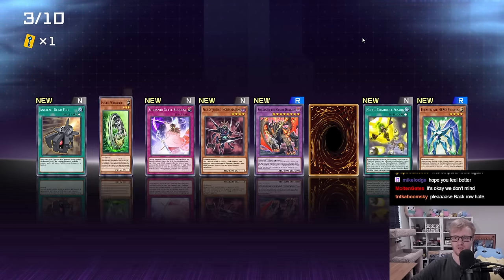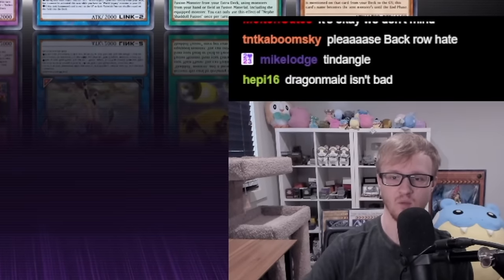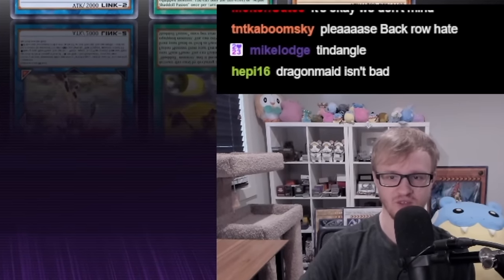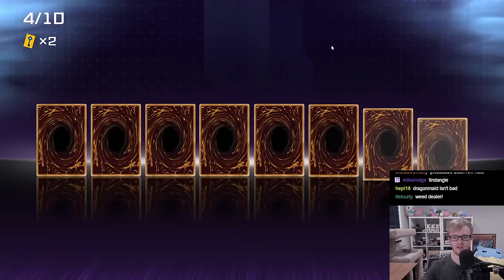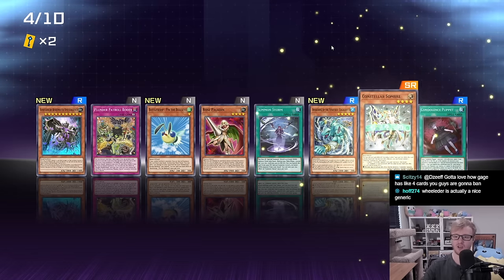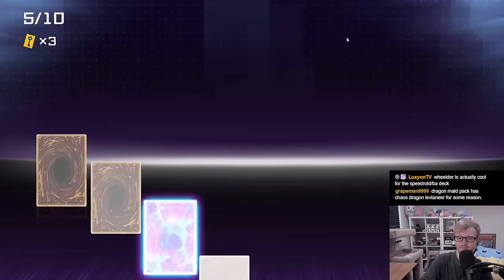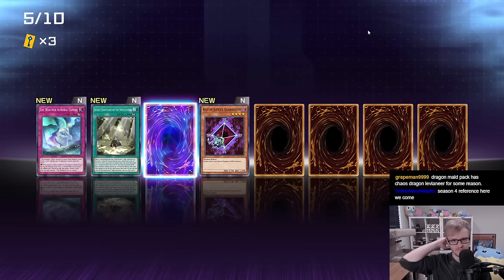Still a little sick, by the way. Sorry. Oh, Psychic Wielder. Then one of the most overpowered packs ever, which is banned. Dragon Maid, you know, gets in there. I'm afraid of pulling the Starry Knight cards, though, from that pack. Oh my gosh, another Constellar Sombre. Pack's not bad. Ultra. Let's see.